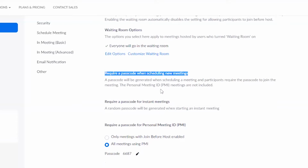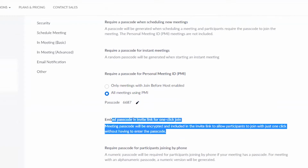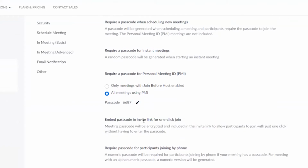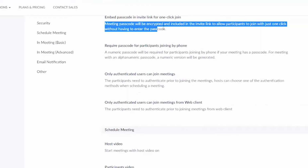The thing I like is, well, I think we'll get to it a little later. This is the important one I like, is the embed passcode in your link. So if you make sure that your meeting passcode, it's encrypted, but it's embedded in the link so that anybody you share the link with, they don't need to enter the passcode to join. It automatically enters the passcode for them.